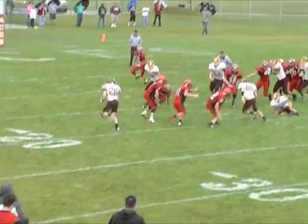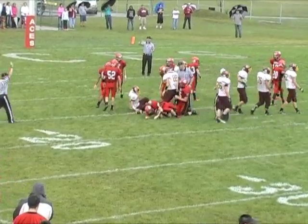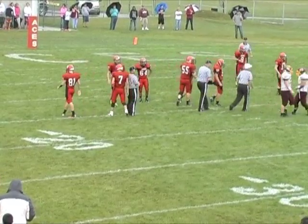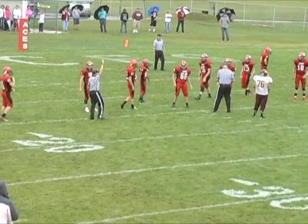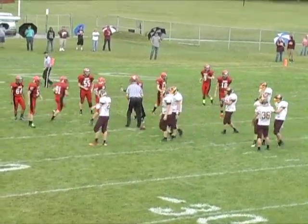Thiel, quick handoff. And the Aces are going to swarm him down at about the 15-yard line. Gain of about 5. And I think that was Jordan with the carry. So again, second and 5 now from the 15-yard line.